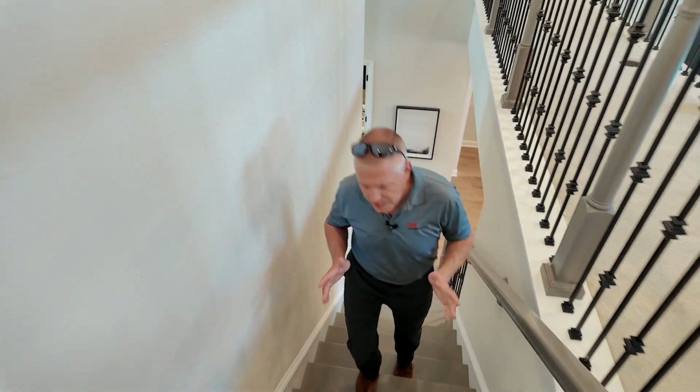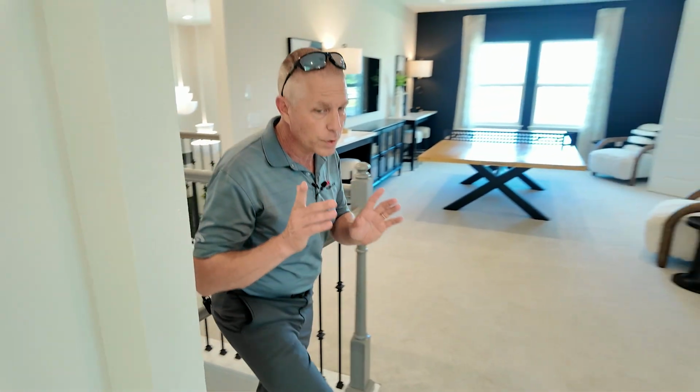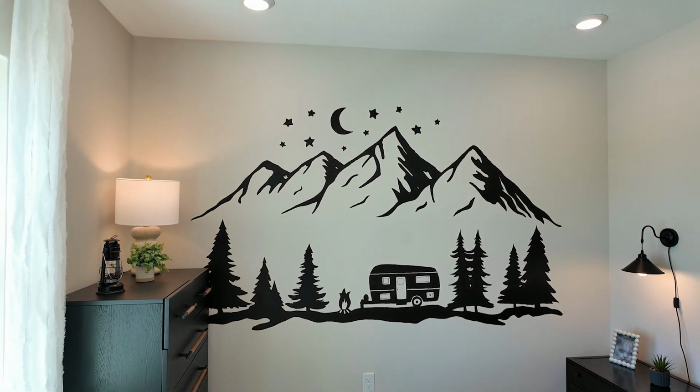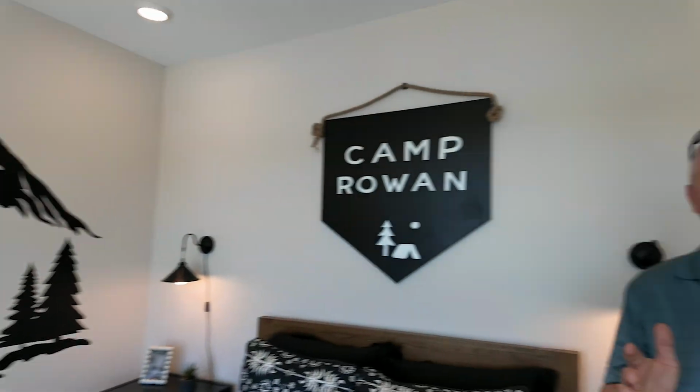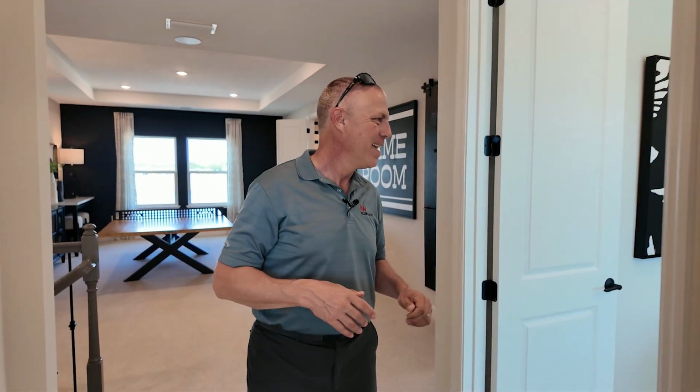So as we head upstairs, there's 3 bedrooms and a bonus room, which is super cool, plus the second primary. So we'll skip the bathroom right now. Come to this bedroom. Check out the decor in here. Charlie, show them that wall. Oh yeah, my girlfriend would love this. He actually took a picture and sent it to his girlfriend, and she texted him back while we were here. And guess what? She loved it.